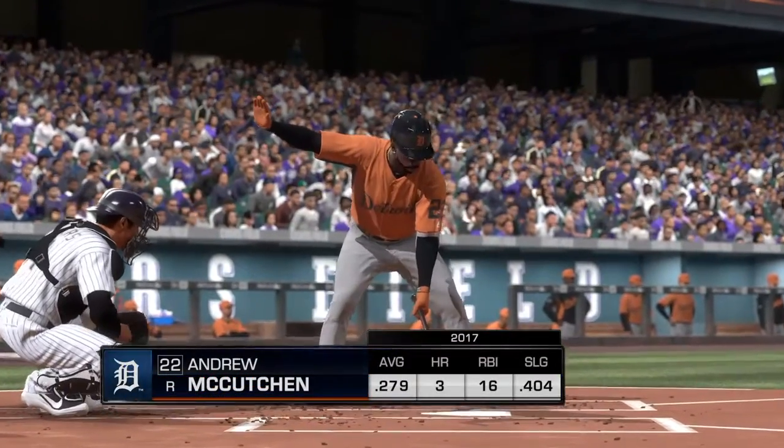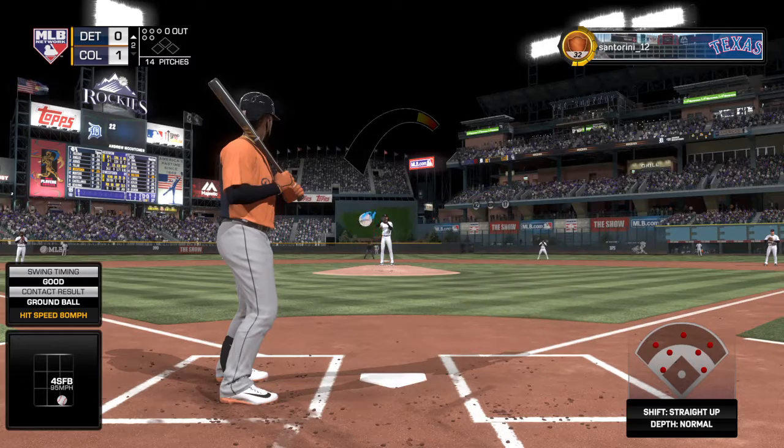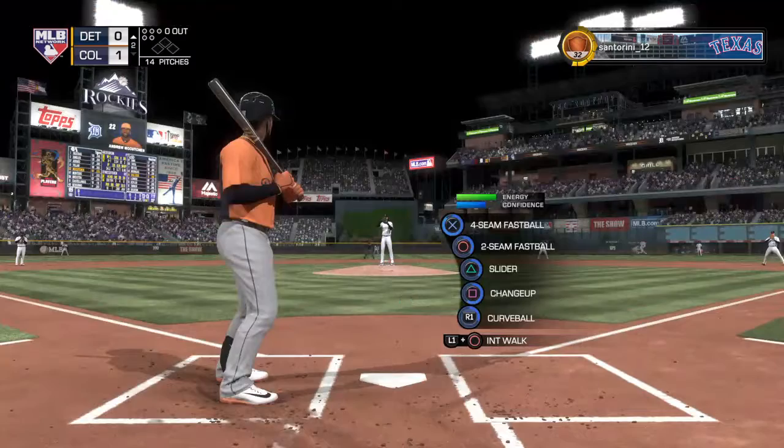Here's Andrew McCutchen now. He'll lead it off here to begin the second. Right fielder, Andrew McCutchen. And signals cross that.